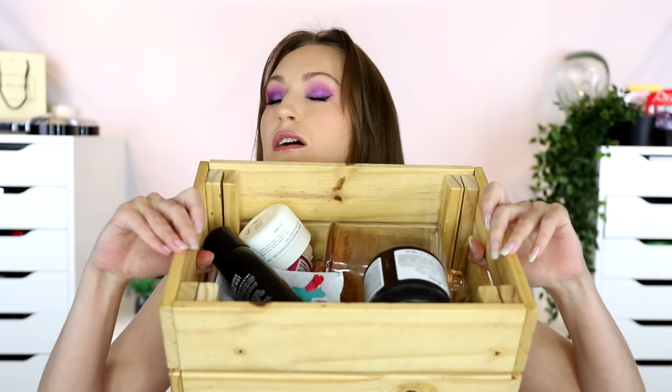Okay, so I don't have a lot in here, so this won't be super long. I've just got big things making it look semi-full. I have candles, and I'm going to start with them because they are the heaviest and the loudest. Glasshouse. So this one is Bordeaux. It is Vanilla Noir. Baby, this is a beautiful candle if I can get it open.